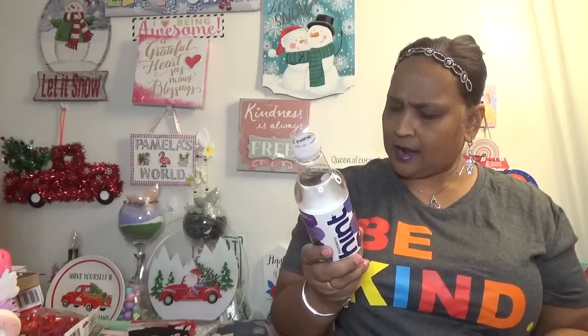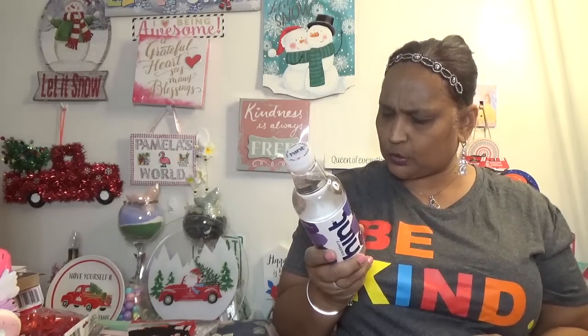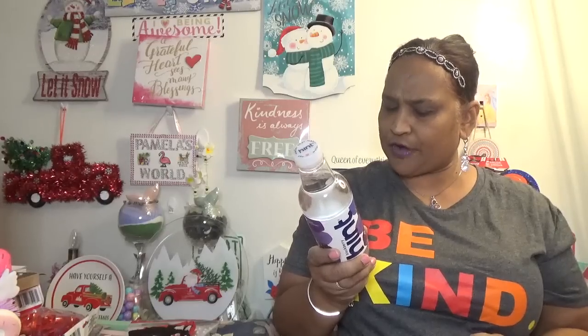And then I'm going to show you guys something that I had in my bag for the longest while. This is Hint. I think I might have said it on a video. But this is the Hint Blackberry water infused with blackberry essence. Zero calories. And this is the only water at the Dollar Tree that doesn't have any of those sweeteners. It's vegan and free of sugar, sweeteners, MSG, nuts, soy, gluten, and preservative free, non-GMO. The only water.